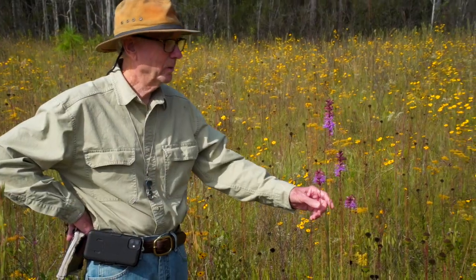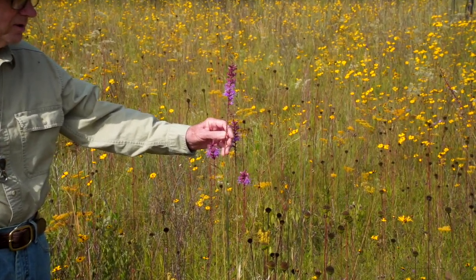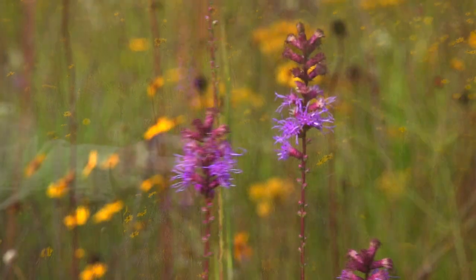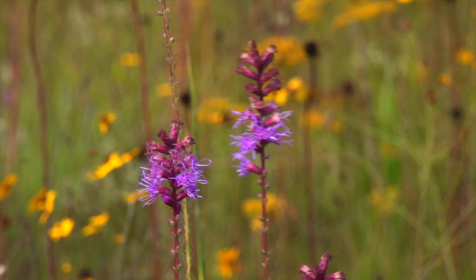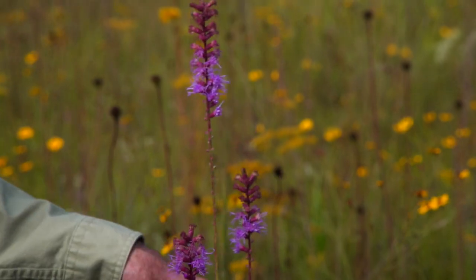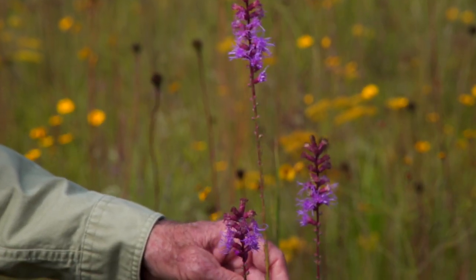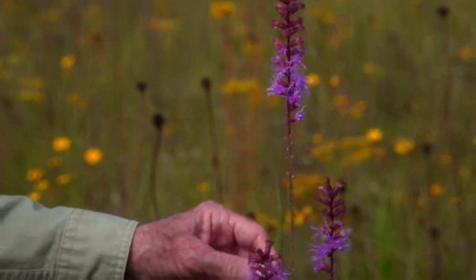In this particular bog we're in right now, here's the dense blazing star, Liatris spicata, still flowering. Lovely flower and a tall one. Sometimes this is in massed stands. It makes quite a scenic impression. But it's one of about 8 Liatrises we have up in this part of Florida, and it's a beauty.